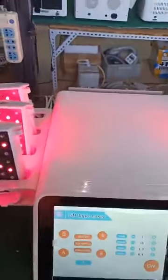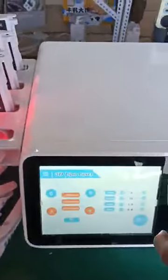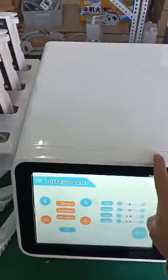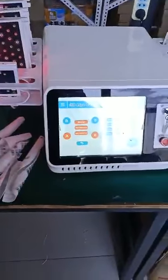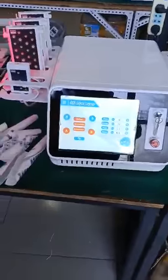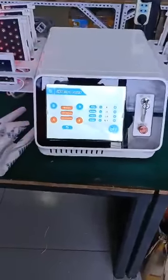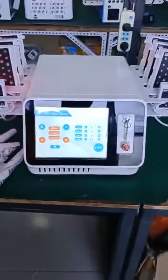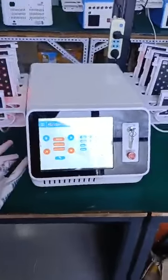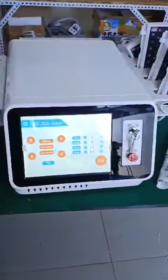This machine is going to USA and this machine will go to UK on Monday to one of my customers. She's waiting for this, but we have to take one treatment with this machine before sending. So this machine is waiting for that, and we have done with this machine, so this machine is going today.